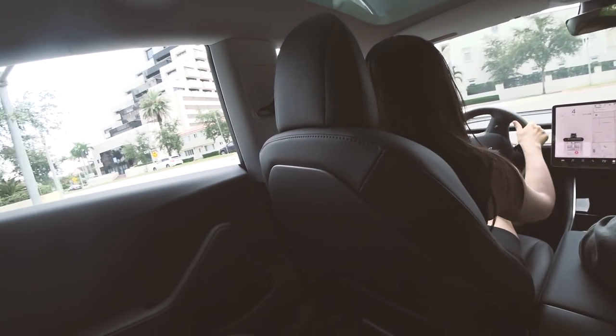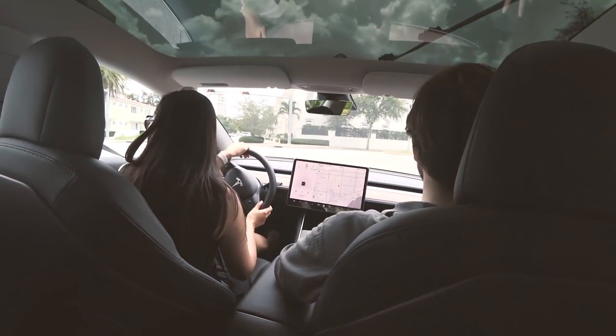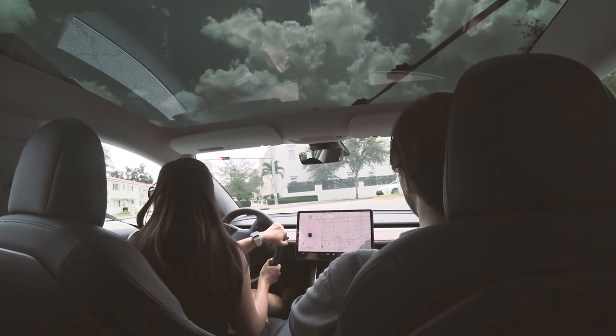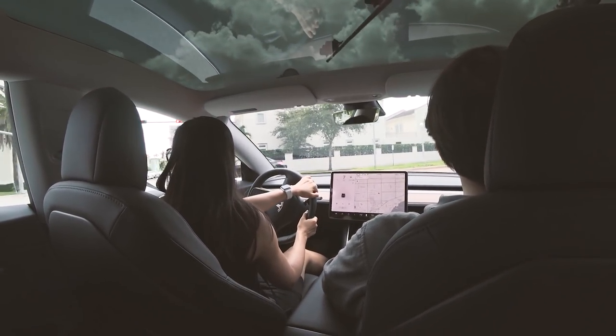Let's take the right so that we can feel a bit of the performance again. It's fun. That's all I can say. But don't hit those bikers, please. Oh, I got it. No worries. I'll keep you guys safe.